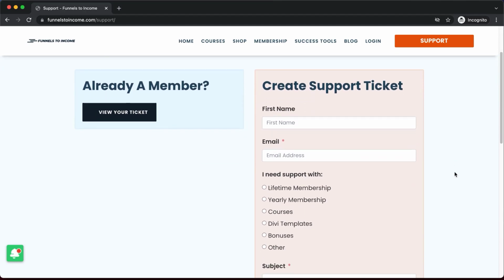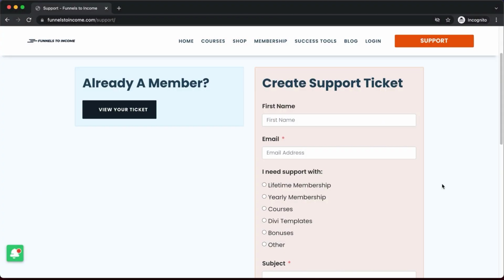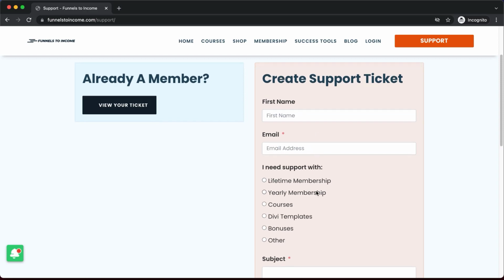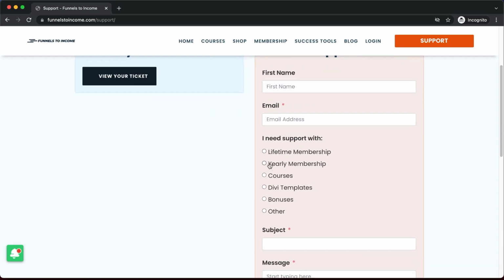So the one thing I like about Fluent Support is the fact that you can create custom forms. In my case, I have a few services here, and the services are lifetime membership, yearly membership, courses, Divi templates, bonuses, and other. So if someone comes here and fills in their first name, email address, they can just choose what they need support with.